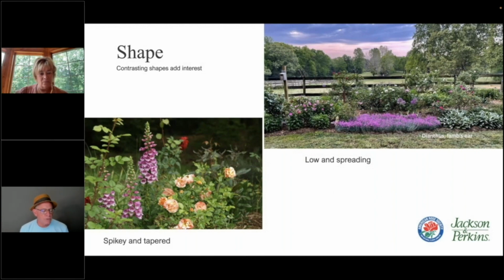It's the rose Alfred Sisley. And you can just see the foxglove is upright, the rose is round. Now I've got, just even in my hands, you can see I've got a contrast going on. So that already begins to make the garden interesting. Now there's movement in the garden as you move through it.